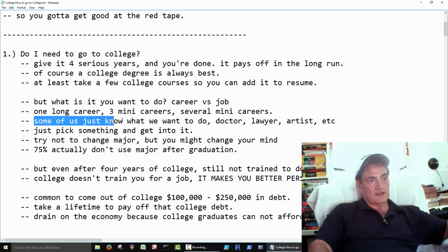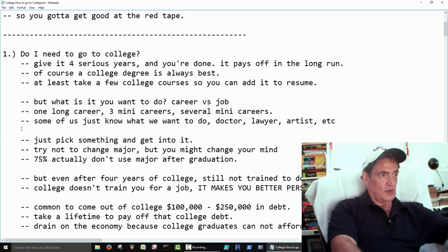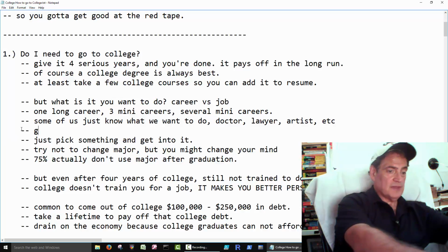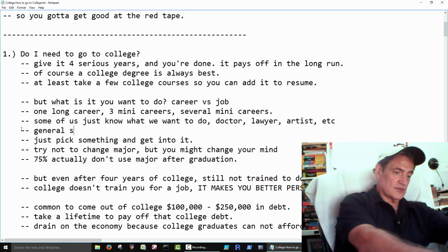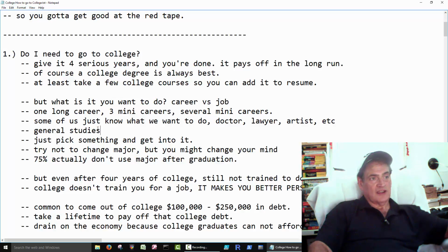Okay, so most of us, we just know what we want to do. So for most people, that's not a problem, but some people just have no idea. Some colleges don't even let you pick a major the first couple years. Everyone starts out as general studies. I guess their feeling is you're too young to really know what you want to do, so you don't have to pick a major until your third year.